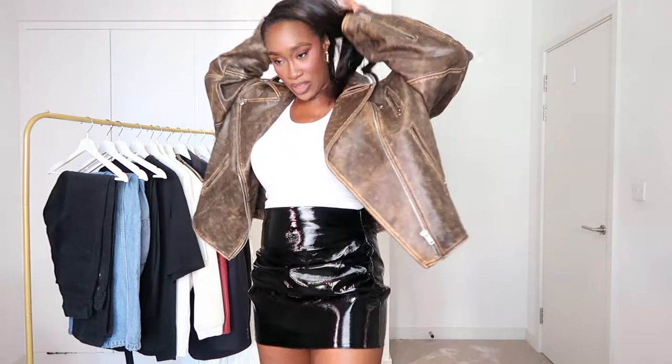Let me just get my hair out of this. Yeah, you need a good leather jacket. I know not everybody has one, and some things are pretty expensive, I get that. But what I don't understand is buying a leather jacket for £60 every single year or every 2 years. It doesn't make sense. Invest in a good quality leather jacket.